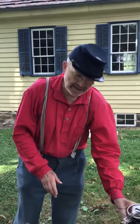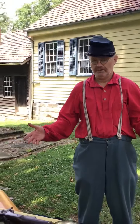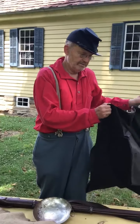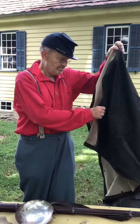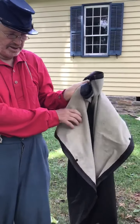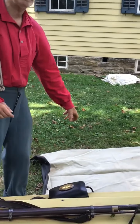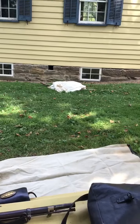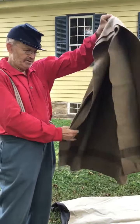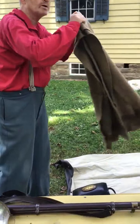All right. Now, what were they also issued to sleep with? Well, this is called a ground cloth. It's rubber. It's called a rubber blanket. One side's rubber, and those cloths. So they lay this first on the ground, like this. It keeps them dry if it's been raining. And this is a wool blanket that they would use. It's long, they can roll up in this, and they keep quite warm because it's made out of wool.